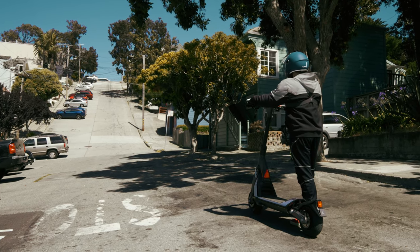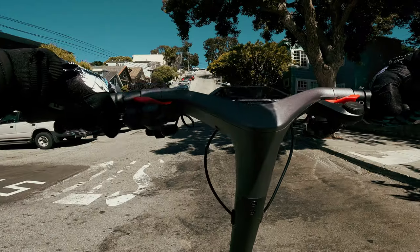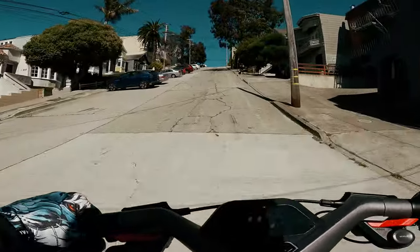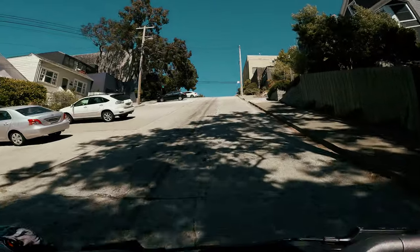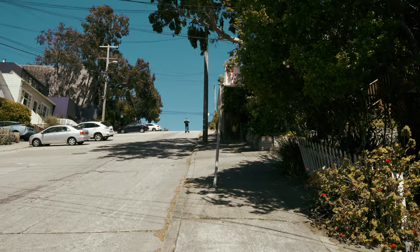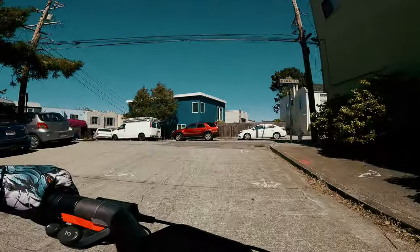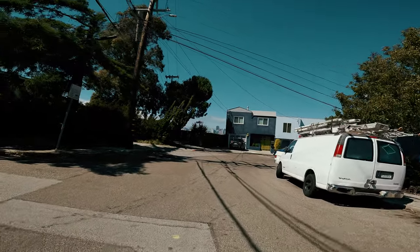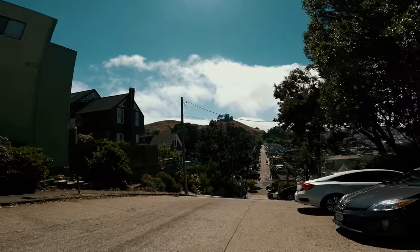All right, GT1, single motor, Ripley Street, race mode. Let's see how we do. Oh, it's climbing. It's climbing. It's going. It's going. Oh, it's going. Oh, it made it. Oh my gosh. That, I think, is a first for the single motor scooter market, all the way up Ripley Street.